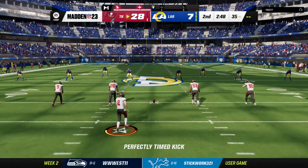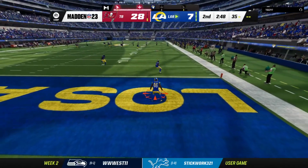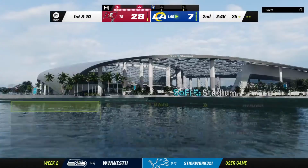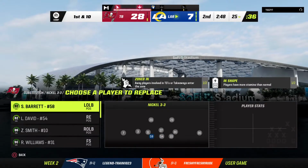Out is the kickoff unit as they run up and send this one away. And this will not be returned. It'll come out to the 25, at their own 25-yard line.